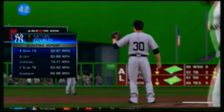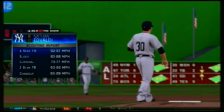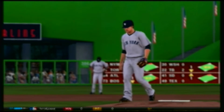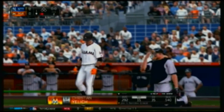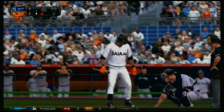And with that, we'll call up the scouting report to give you a look at the repertoire for this 27-year-old right-hander. Christian Yelich will stand in, and he enters play with the 6th highest home run total in the National League.